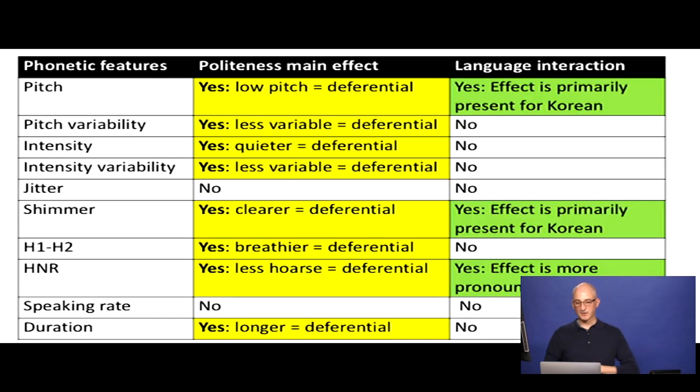And basically what we found was that pretty much all of these features showed significant differences between the two politeness conditions. In other words, between deferential speech and non-deferential speech. The third column shows that there were not many differences between the two languages. Korean and Japanese mark the difference between deferential and non-deferential speech in near identical ways. However, Korean shows larger differences in terms of pitch, shimmer, and harmonics to noise ratio.